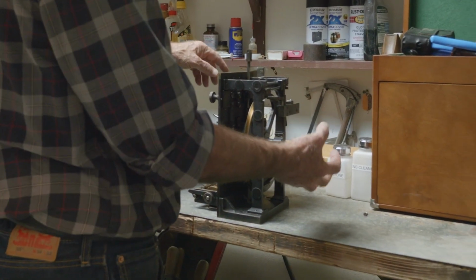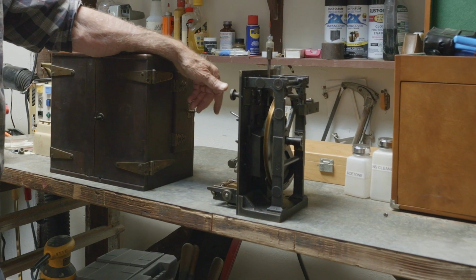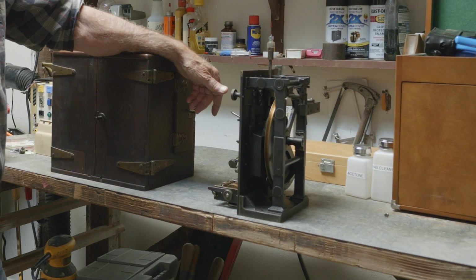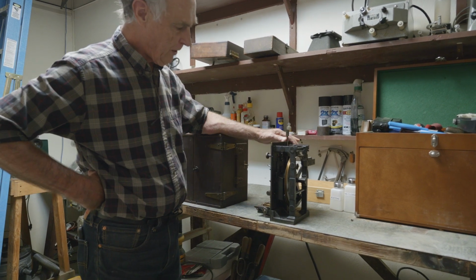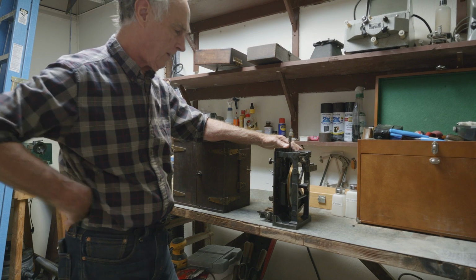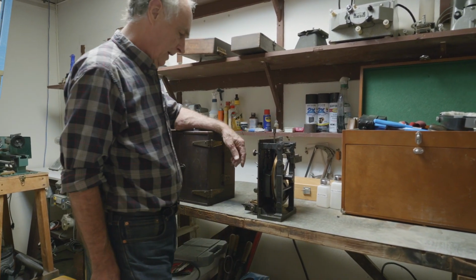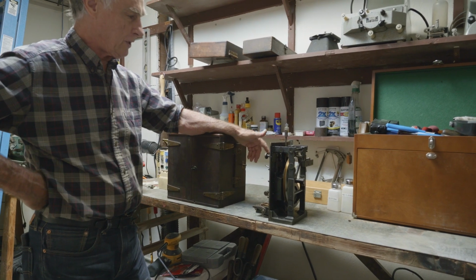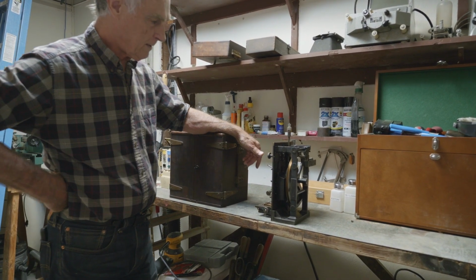Intermittent movement is actually pretty much akin to a camera movement, and in fact, if you were ambitious, you could actually turn one of these printing units into a camera by enclosing it in a box and putting a lens on it, and then you could make movies with this type of setup.